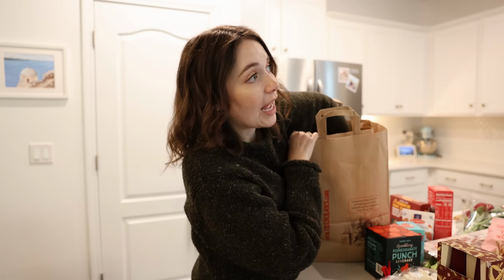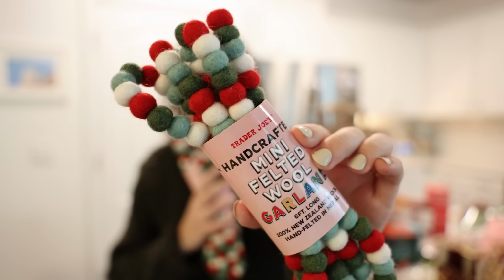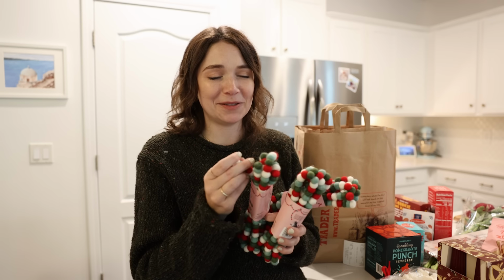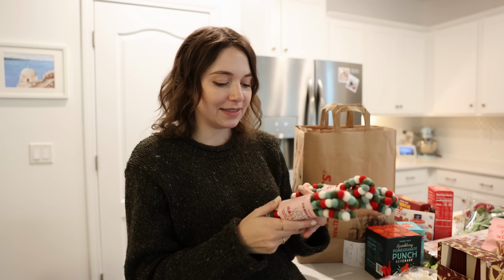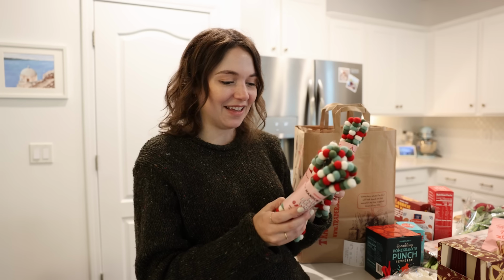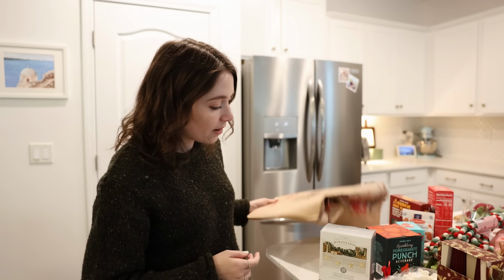Then the last thing I got at Trader Joe's was actually a decor item. I got 3 of these little mini felt garlands. I think I want to put these in Oliver's room. We're really not going to be doing much by means of Christmas decorations in his space, but I thought these were so sweet, and we have the little floating shelves in there. I thought it would be really cute just to string some garland up as a sweet little simple seasonal touch. And I just love the colors of these, and I've always really liked the felted wool garland, so I think that this will be fun. So that's everything that I picked up from Trader Joe's.